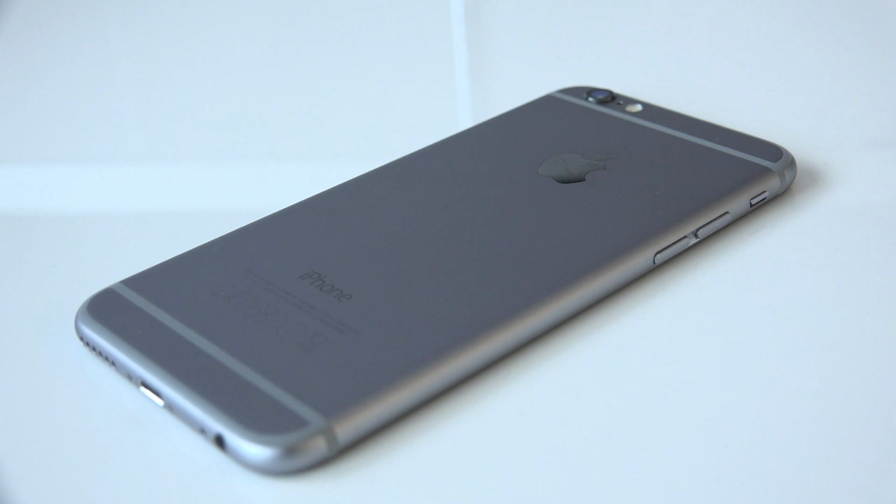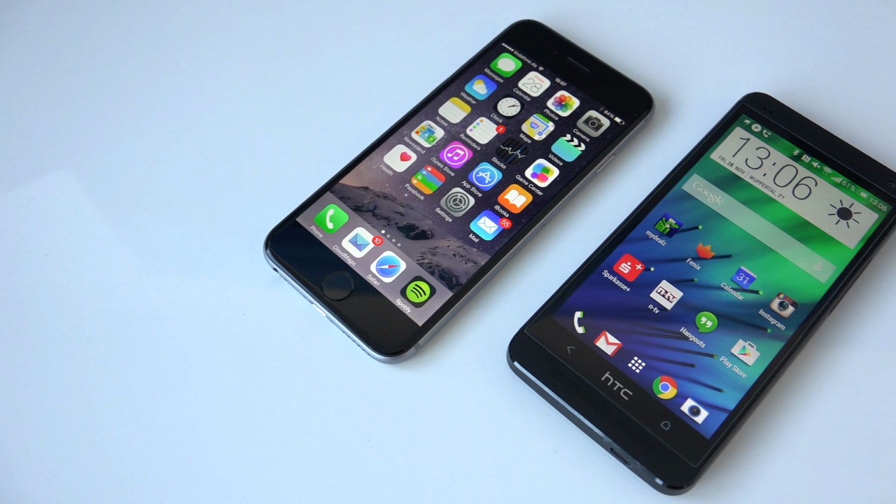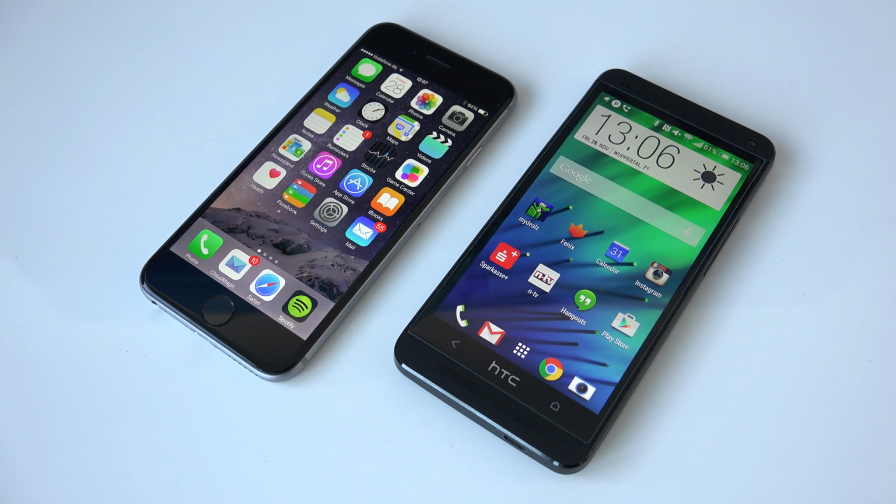Now, talking about the display, I feel like the iPhone 6 screen is the perfect size for me. 4.7 inch is great to still hold it in one hand. And of course, this is also the same size that you find, for example, on the HTC One M7, which again was my previous phone. So I was very used to that size and I really like it here on the iPhone 6.